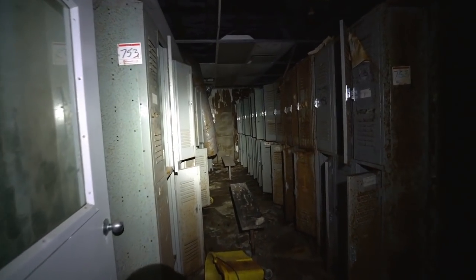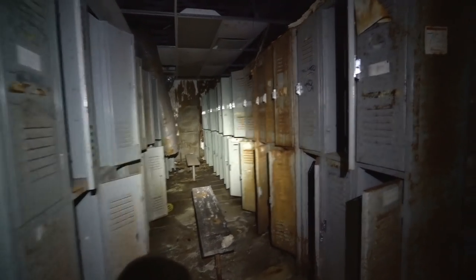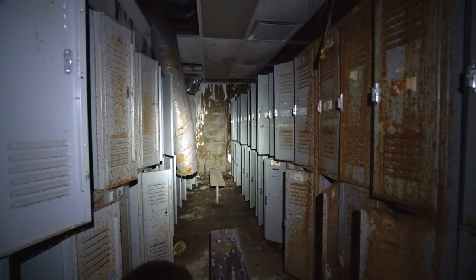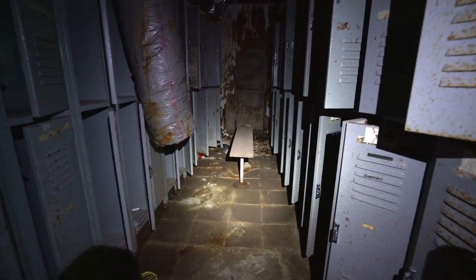This is the workers' lockers. This feels creepy. Doesn't appear to be anything left in any of them. Ooh, got a drawing from a kid to his father. Assuming his father was here. Could be his mother, too. Sad. Didn't even take it with him.